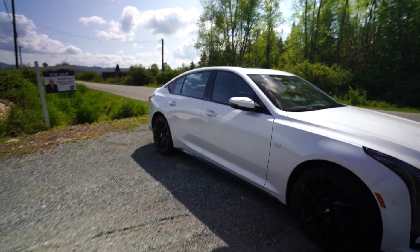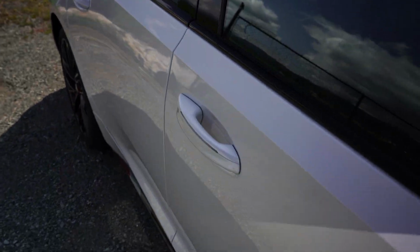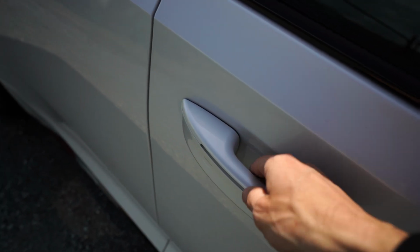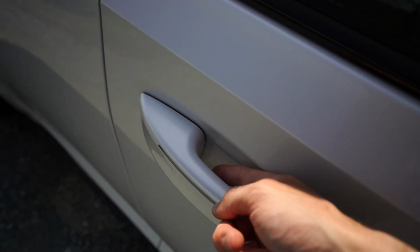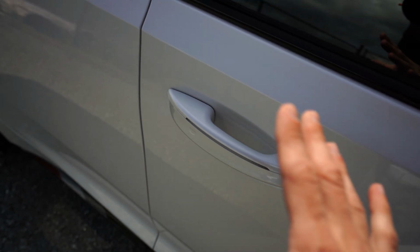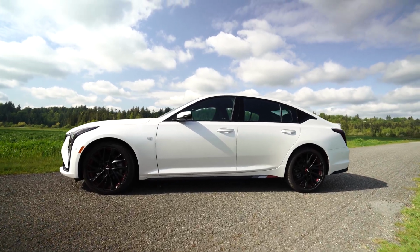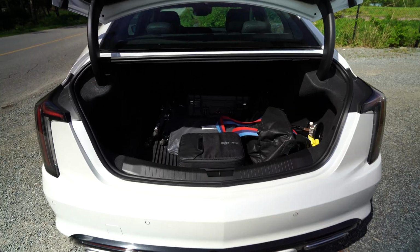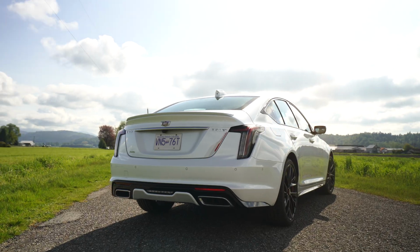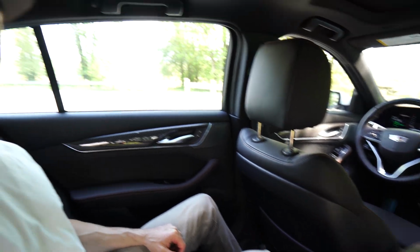And before I forget, I should have mentioned this earlier, but one of the best things about the CT5 is getting in and out. I love that these handles aren't a cheap plastic feeling handle that pops out and goes back in. It's just a little button on the inside that you press and the door opens. So first impressions when you step up to the CT5 are great, but let's go to the trunk. Trunk space compared to the competition pretty much slots itself right in the center. It doesn't have quite as much trunk space as something like the TLX, but it's got more than the G70 and more than the Lexus IS.